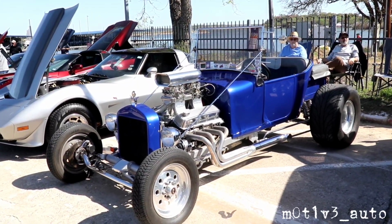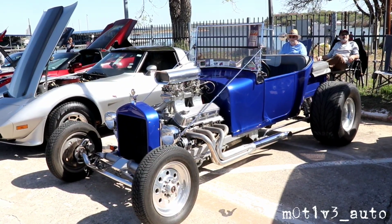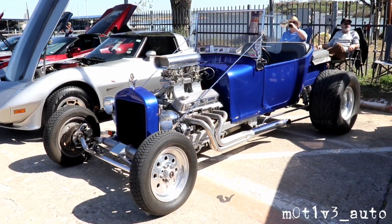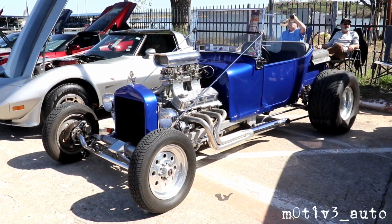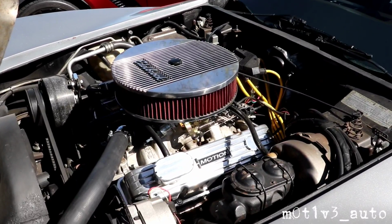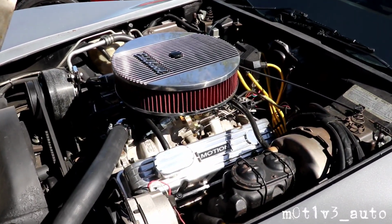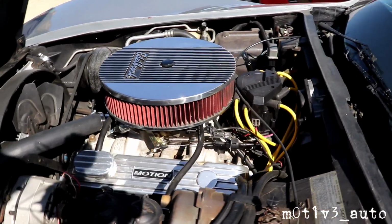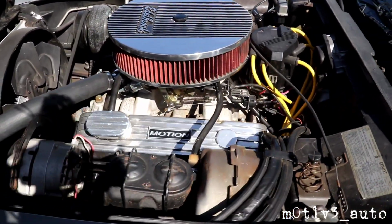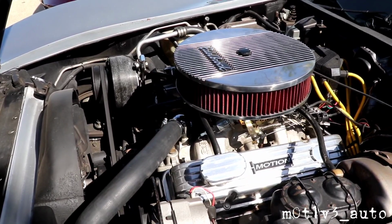This is listed as a 1926 T-Bucket. It's a Ford. I forgot to get under the hood on the Corvette. Oops. Let's go over there. I can switch this up. Here's under the hood on the Corvette. This is the 79. The sun is really directly behind us, so it's great lighting, but then there's a huge shadow there.